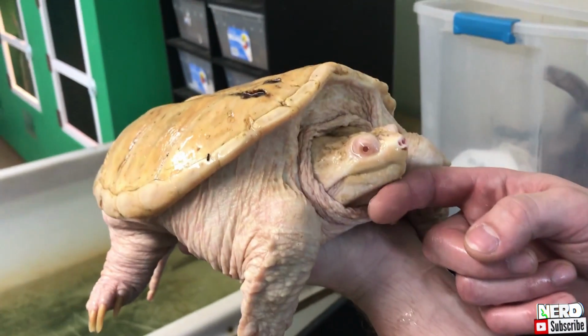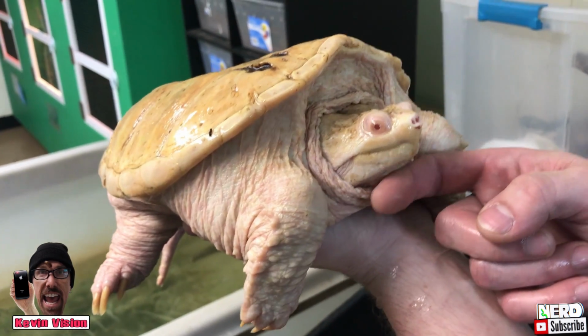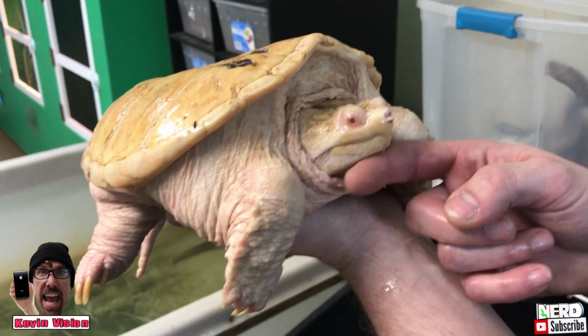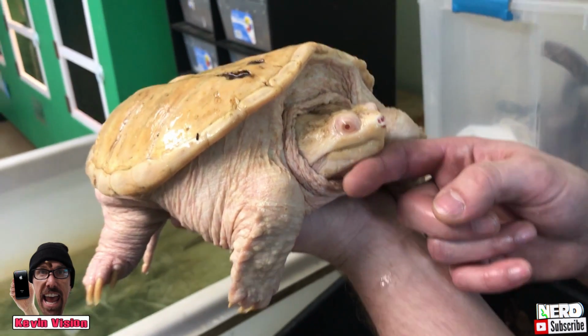Oh, look. You're petting the snapping turtle's chin. How unusual. But they're called snapping turtles. It's going to bite my finger off. Why isn't it mauling you? I hate you.